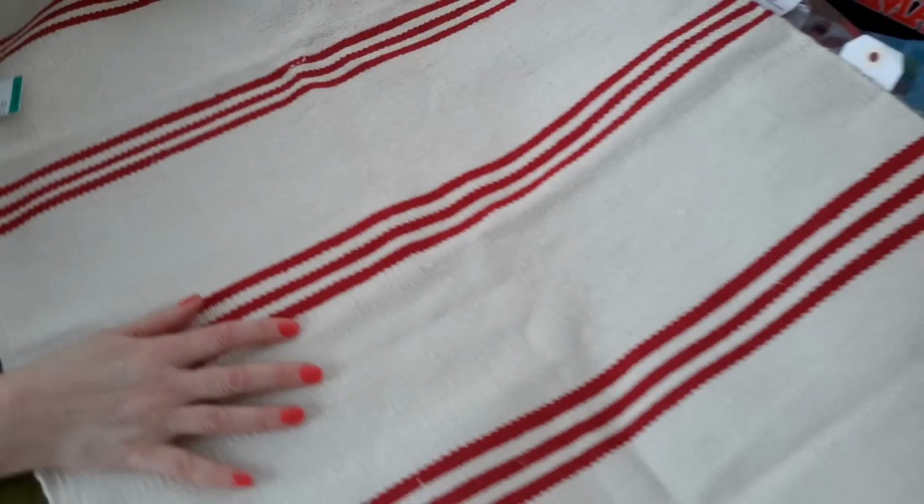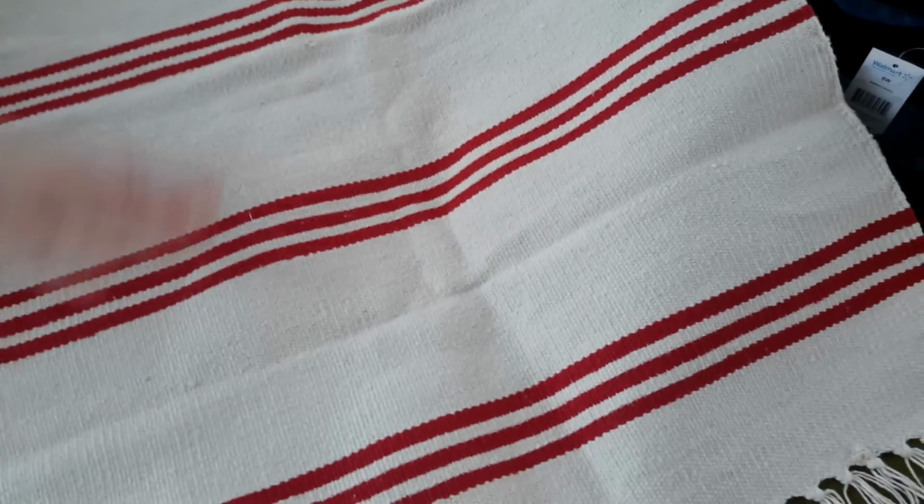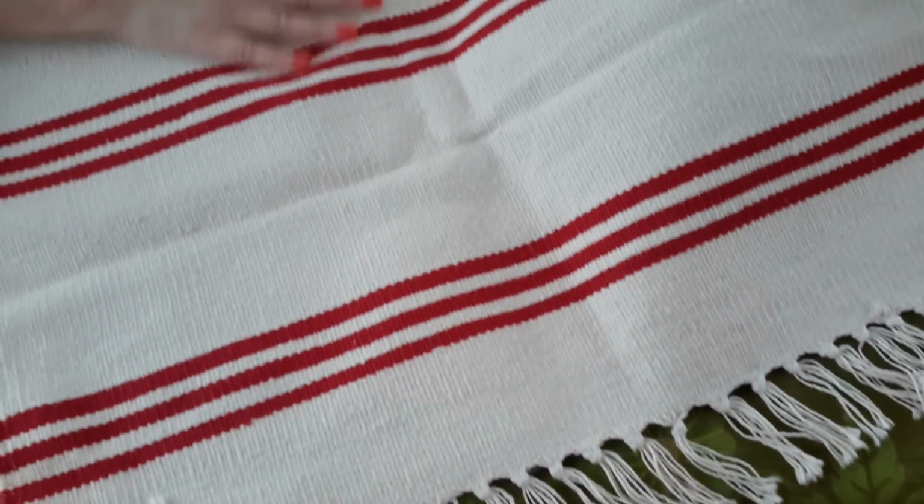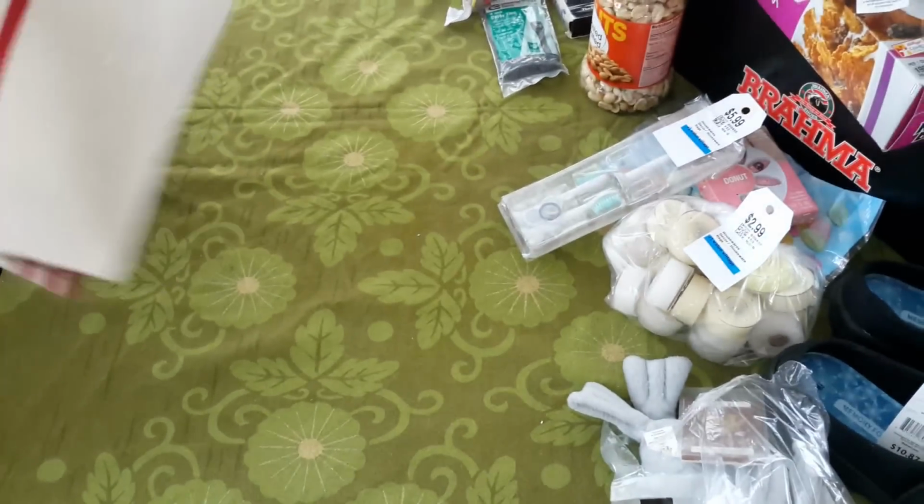I thought this was really neat looking. It's got kind of a nice vintage look to it, and it would be really cute at Christmas time. And so that was $2.